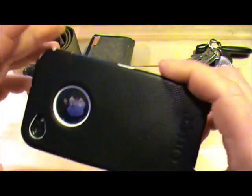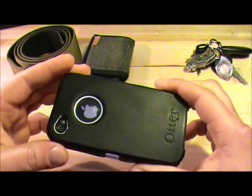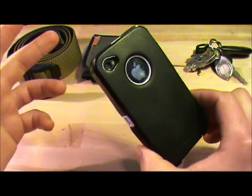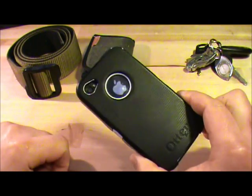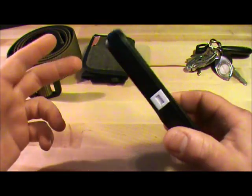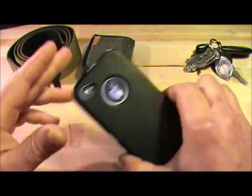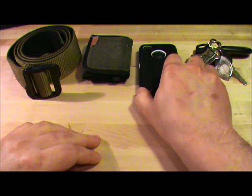I've dropped this off of roofs, down a flight of stairs. It's been dropped in puddles, you name it, and I'm still on my 4S. Screen hasn't broken or anything, so I don't care really about the thickness or anything. As long as I don't have to be without a phone, that's fine with me.